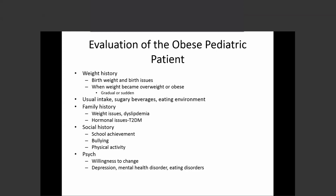Using wordage that sounds a little gentler to the family often will encourage them to speak about it more. Even pointing it out on the growth chart and then just offering, would you be open to talking about your child's weight concerns and ways that we can address it? Parents in studies have been more receptive to that sort of language than just saying, your kid's fat, we need to treat them, or you need to do something. And then giving them some tools, and we'll talk about that a little bit as part of my part, and then Joy's going to talk about the more extreme end of treatment.